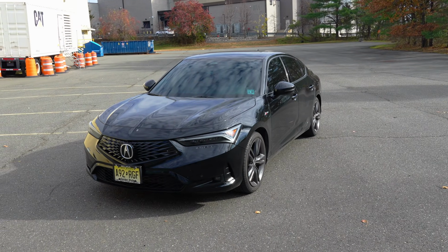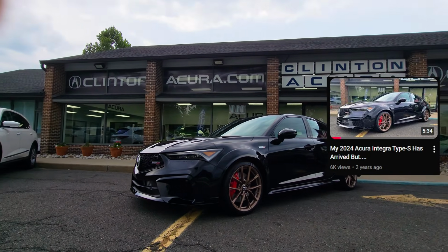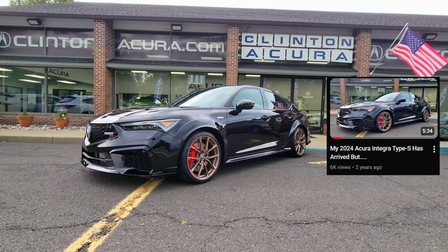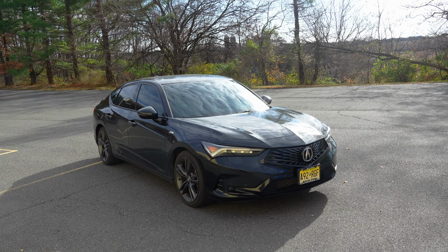Again, I was tempted to trade this in for a Type S. I already have a video of that as well. The Type S that I built, similar color, pretty much the same color, red interior, but the price was unreasonable and I just opted out. I'd rather just buy a house.